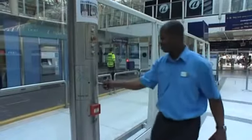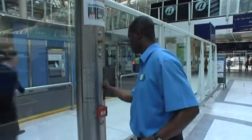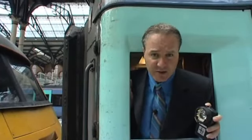If the RA indicator fails to light, the person in charge of the platform must inform the signaller. Use the platform telephone. The method of dispatch must now be agreed between the driver, myself, the person in charge and any assistants on the platform. Here's what to do. I display the green hand signal to the person in charge.